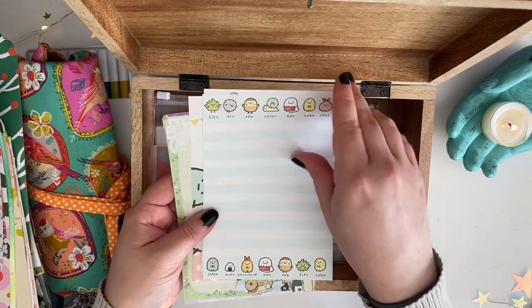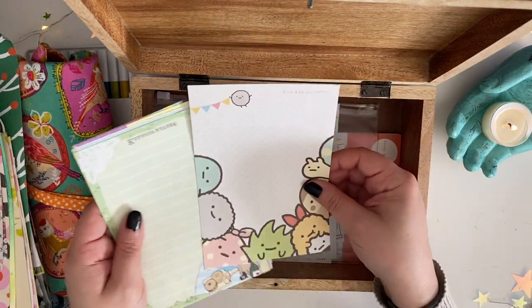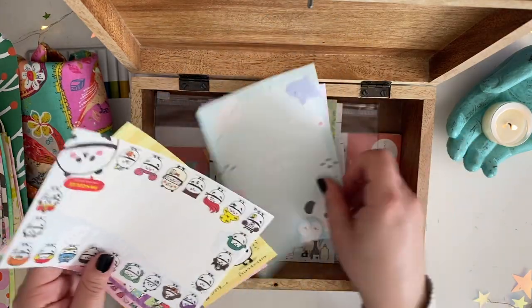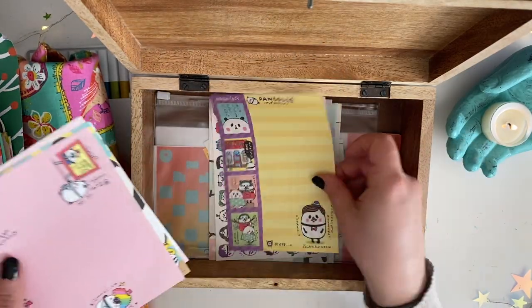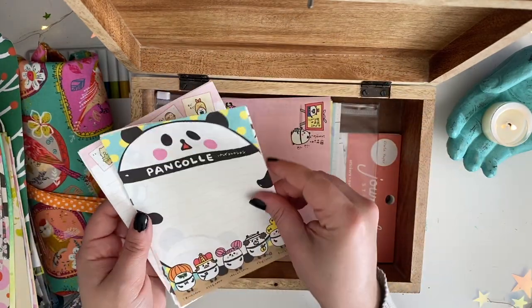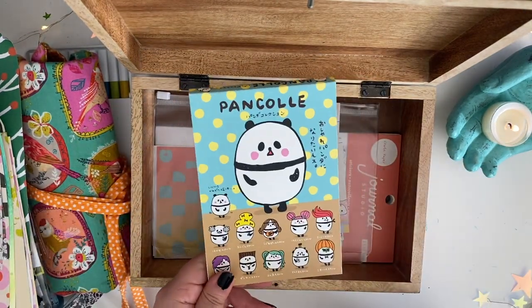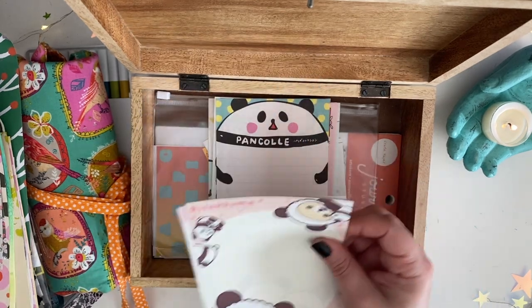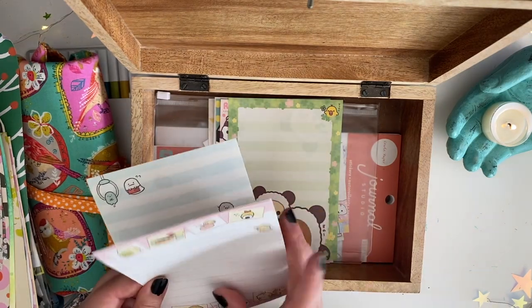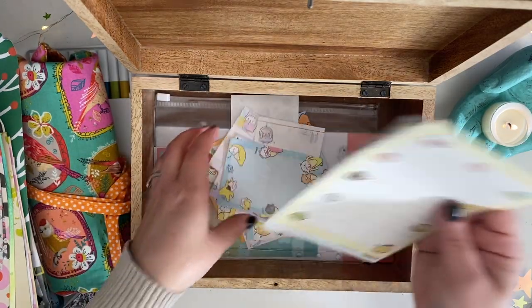So same thing, I could cut that out and use it as a border for a photo or a border around my actual journal. And if you've ever received happy mail from me, you probably recognize some of these. This little panda set, which is this one here, is my favorite one out of all the ones that I own, because I just love how quirky it is. But yeah, so that's those.